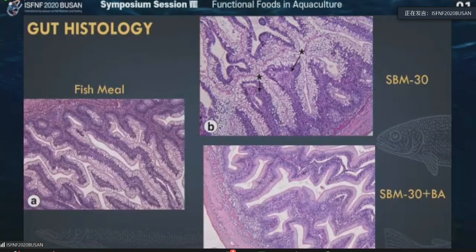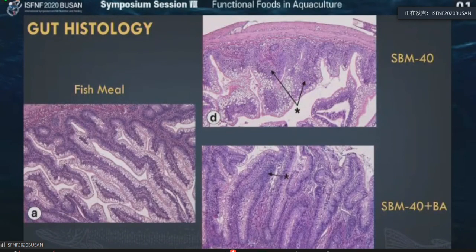Then we have some beautiful pictures of gut histology. You could see that the 30% soybean meal fed group had inflammation. However, when you add this bile acid, the inflammation is mitigated significantly. In terms of the 40% soybean meal, you could see the worst inflammation in that group. But when you add this bile acid, there is a significantly positive impact. Their gut health is improved a lot.